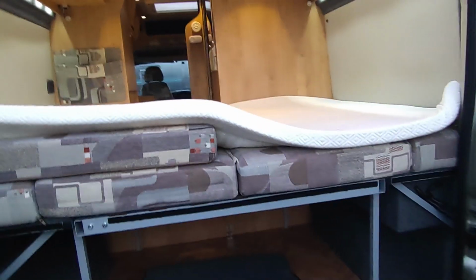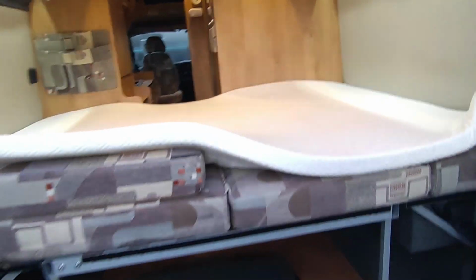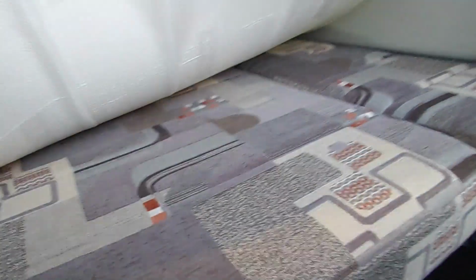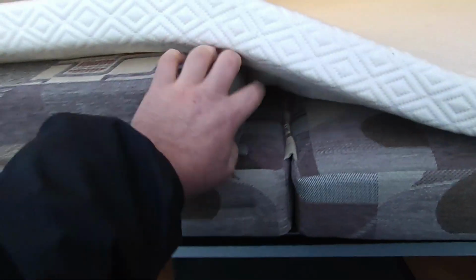Now this is where things get a little bit different. So we've got a large transverse fixed bed. Obviously it's got this mattress topper on it. That's the original one underneath there. A cushion there, let's lift that up.